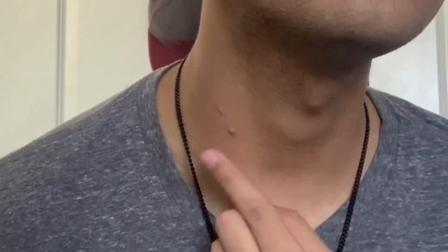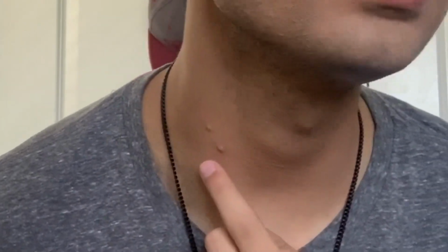So, skin tone. I keep mixing the words skin type and skin tone. Yeah, look at that. It's not even full coverage. You can still see a little bit of those pimples. Or bug bites. I don't know what the hell they are.